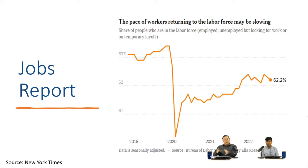People are not coming back to work at the same rates, yet we have all these jobs and this growth in the economy, and it's creating a very tight labor market, which is inflationary. And so that is a bit of a problem as far as the Federal Reserve is concerned.